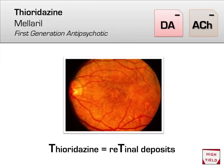Contrast this with another typical antipsychotic known as thioridazine, brand name Mellaril. In contrast to chlorpromazine, which had corneal deposits, thioridazine has retinal deposits. You are unlikely to see this in real life unless you're an ophthalmologist, but it shows up on boards sometimes.